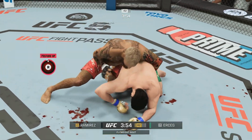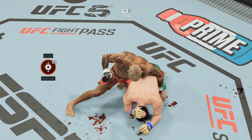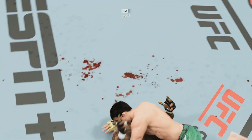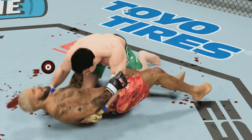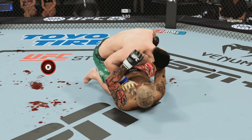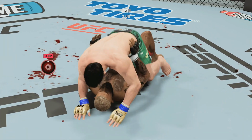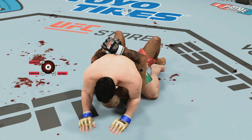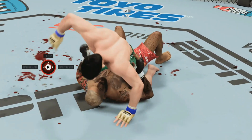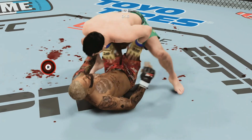He's having his way with him here. Bottom fighter better move. Yeah, he's got to move, Johnny. He's got to shrimp and try to either get up or pull his opponent back into him so he doesn't have the posture to land that big damage. Posture up, ground and pound.